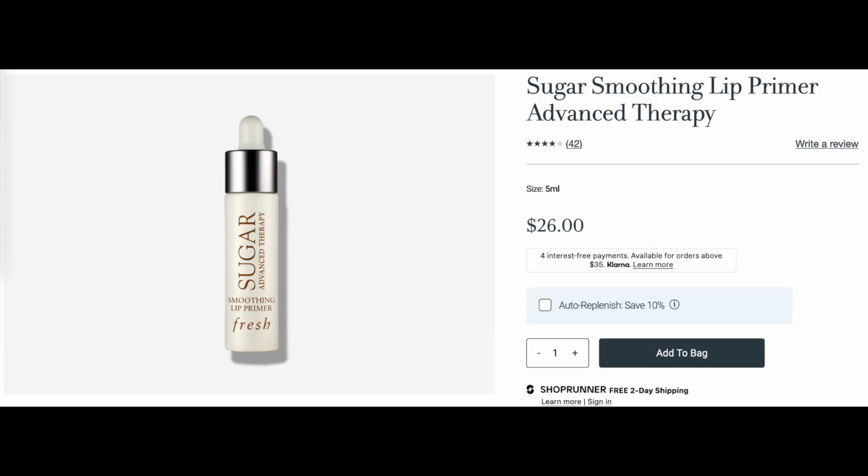So this is the Fresh Sugar Smoothing Lip Primer. I apply this in the morning and at night, and it exfoliates my lips, and it helps with the dryness, but even if my lips are dry, it also helps with the flakiness, I guess. Really good. I'm obsessed with this, and a little bit of this goes a long way. This is a small container, but you need ever so slight a little bit, and you just apply it, let it kind of sink in, and then go on with your day. It's really, really good. I'm a big fan.